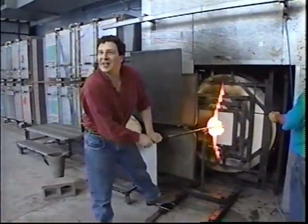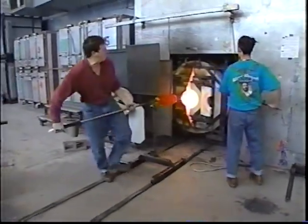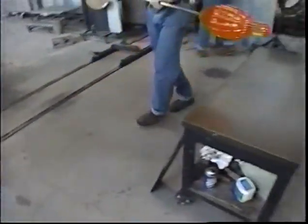So, to stay out of your way, where should we be? No, I don't want you to stay out of my way. I want you to get right in my way. I'm gonna actually have you help me a little bit here.